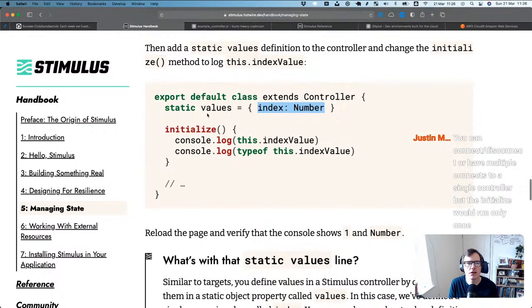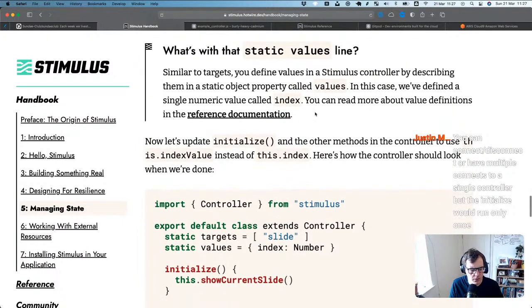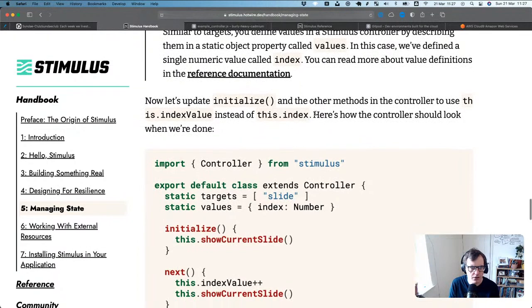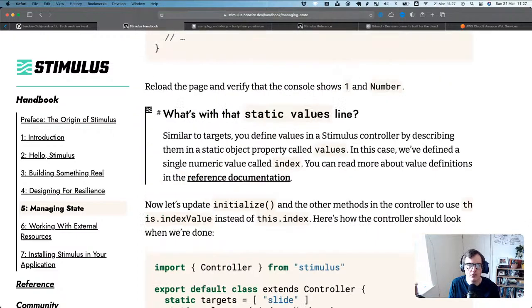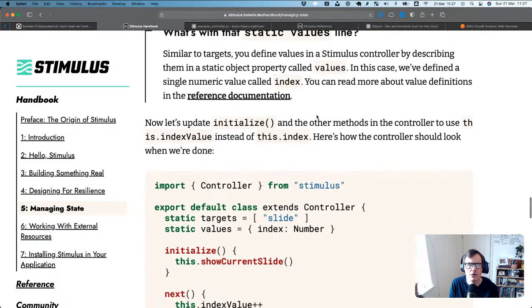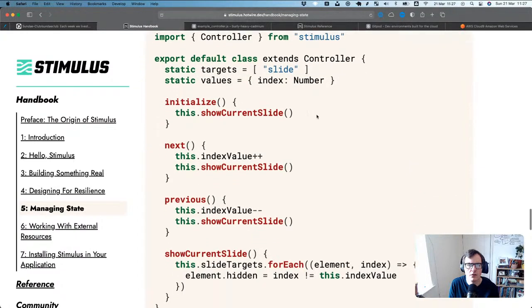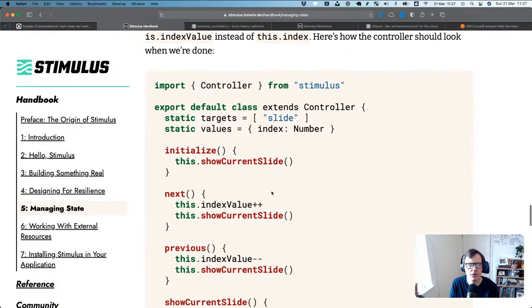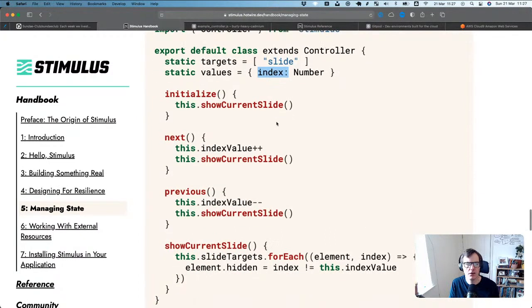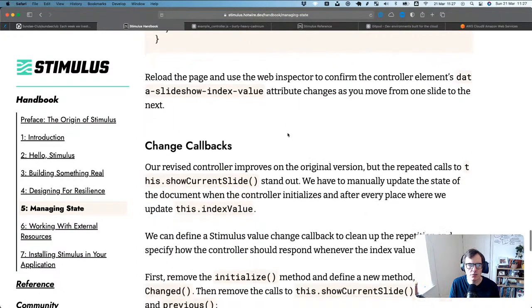Cool. Okay. So I'm going to keep going with this one. So we have this index here, and I'd be interested to know what happens if we don't set this. So here's how the controller should look instead. Right. Okay. So presumably you would just always use values, or not never, but the default should be to use the state in the DOM and actively try not to create state in the controller. Reload the page and use the web inspector to confirm change callbacks.